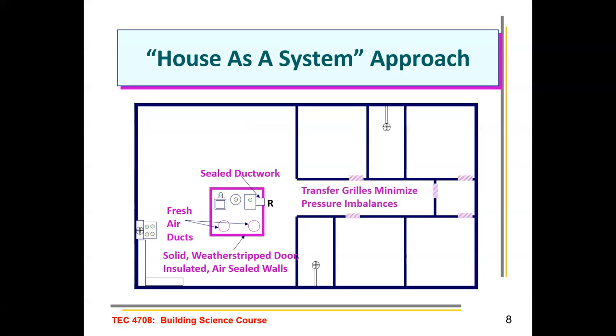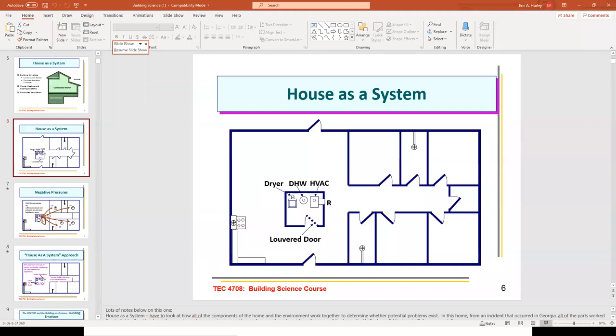And then we want to get through some sort of transfer grills. Number one, get rid of that shag carpet because it's holding a whole bunch of toxic crap in it, and viruses and everything else. And then you can create different types of ways for air to move from room to room. So let's talk about that.